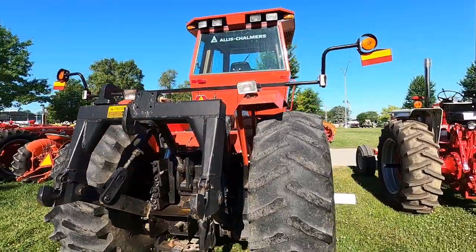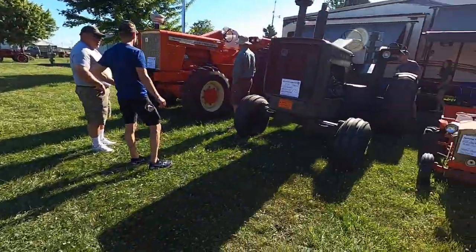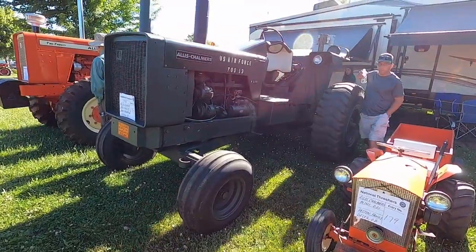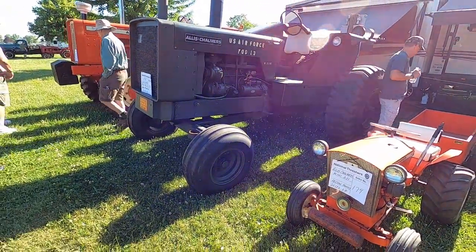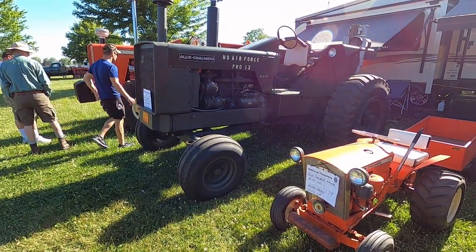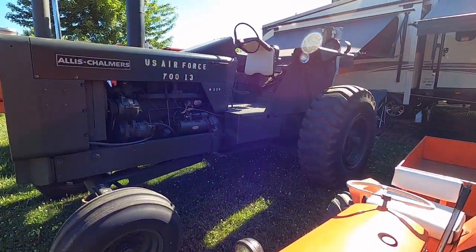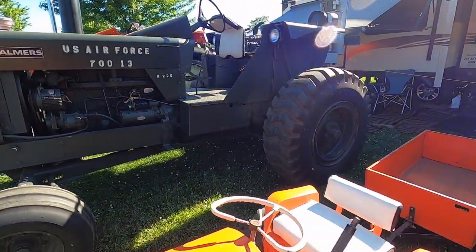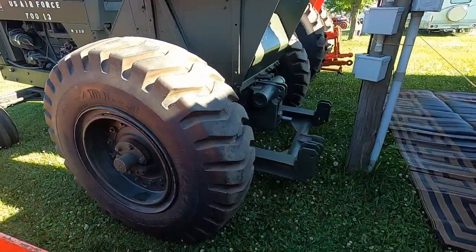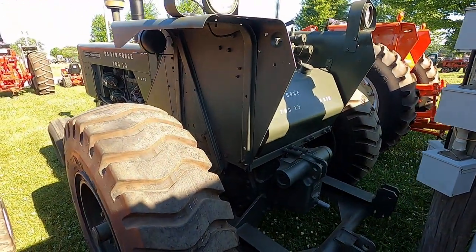It's got a quick hitch on it. It's nicely done. Then also here is a 1970 Military 220. I've never seen a Military 220 before. So I thought that was really neat to see yesterday. It says Air Force on it. I would imagine they would use something like that maintaining runways or whatever. But you've got the industrial tires on the back. And it's got a whole different hitch setup back here with a PTO on it.